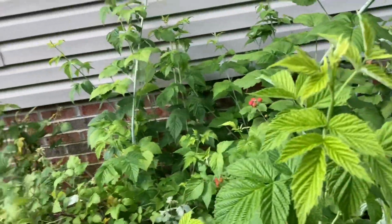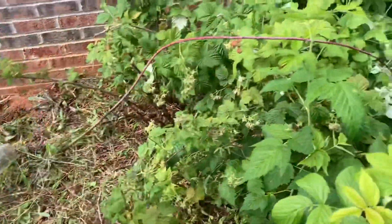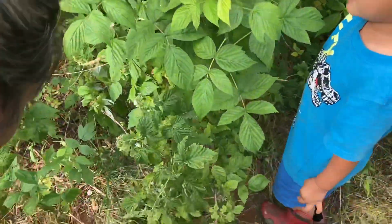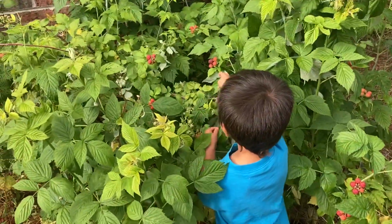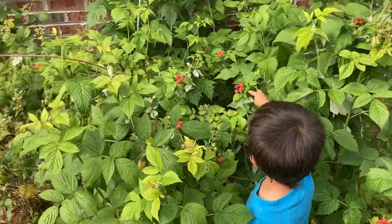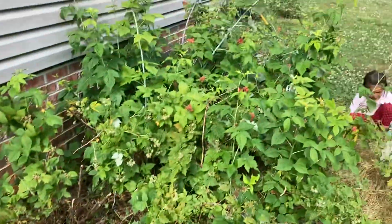Did you see the golden one that was on here? There's a golden one? Where? It was ready. I didn't pick it yet. It's down here somewhere. There's a golden one down here somewhere. Just careful, you're gonna get all poked. That one's not ready, my boy. I saw it and I was like, got all that raspberry cleaned up.